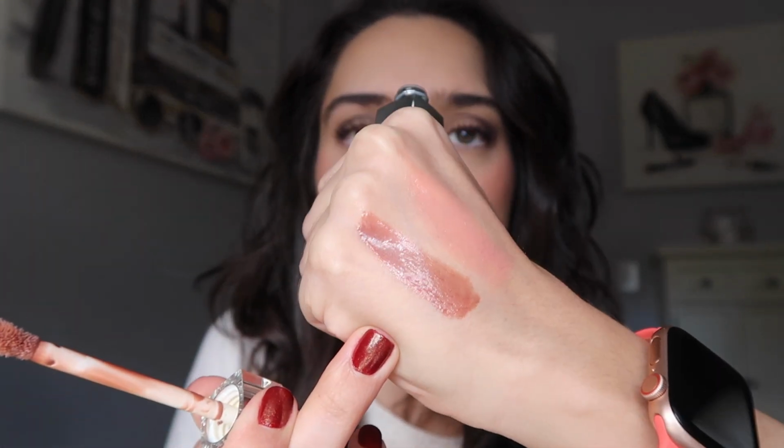I've never tried these before, so I don't know how amazing this is gonna wear, but I'll keep you posted on this particular formula. And I thought this color would be perfect with this quad, because it is like a brown, but it has a very neutral undertone. That's pretty.